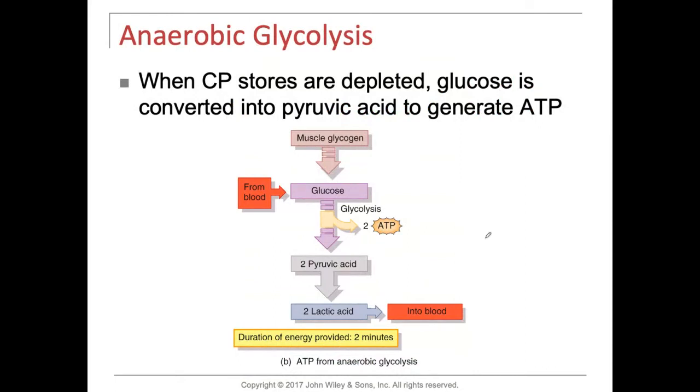Okay, I'm going to create another video on the anaerobic glycolysis.